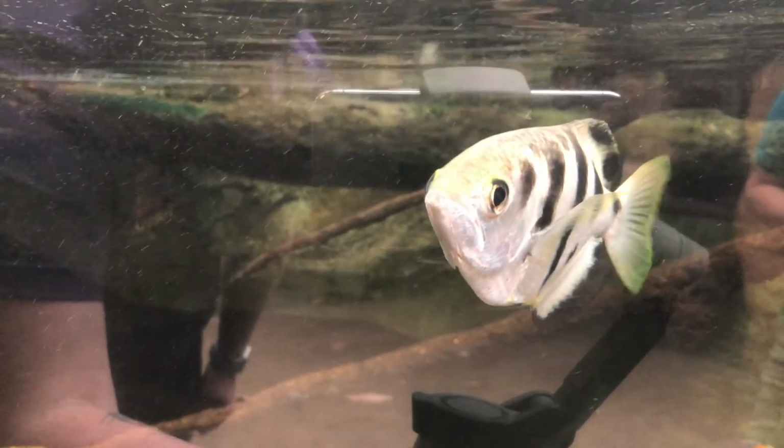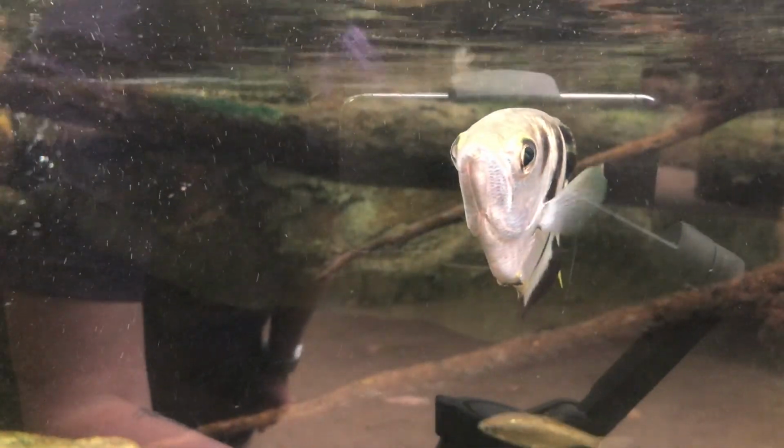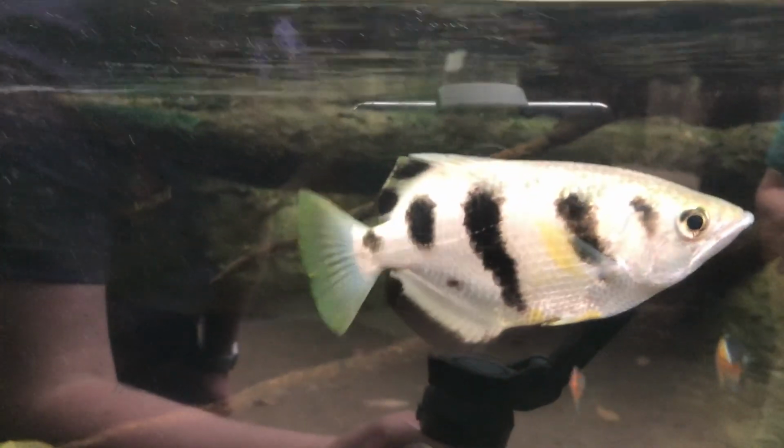And they actually do something really neat. They take gulps of water into their mouth and put their mouth just above the surface, and they shoot water out in a fast jet stream, and it hits flying insects as they come above, and that's how they catch their prey. They have really excellent eyesight that also helps them with that hunting.